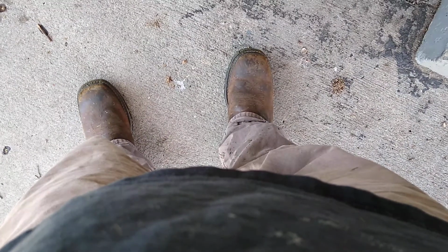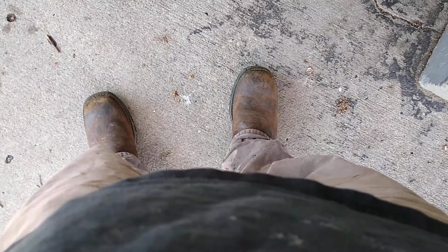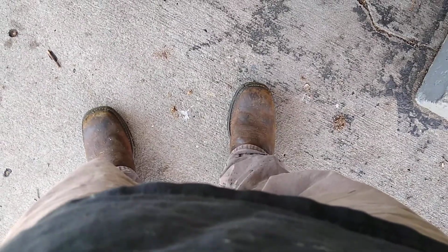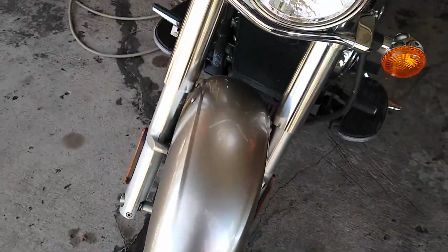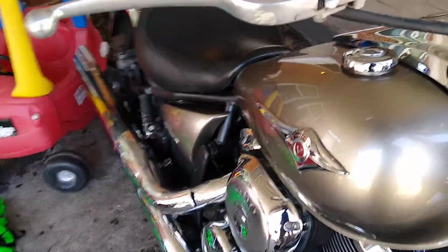Well, I went and got my wife something, more or less for her. But she wanted to get this so both of us could have something to have a little fun on and take it to go out to eat or whatever, just go for a ride. So we were looking around and she found this. It is an '07 Kawasaki Vulcan.